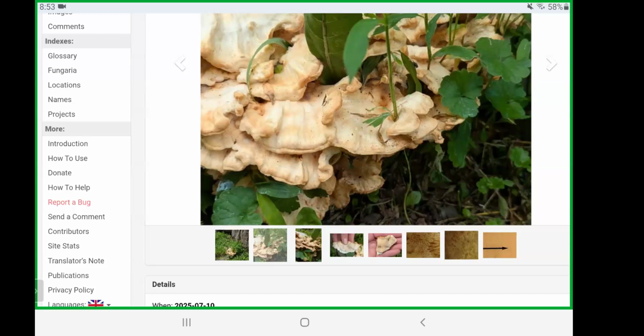Because we did find Leucoagaricus cincinnatus, at least I identified it as cincinnatus also. But it was very, very young. It hadn't even opened, so the fact that it was pale to me didn't really mean anything to me. I just assumed it was that. Well, there is more.